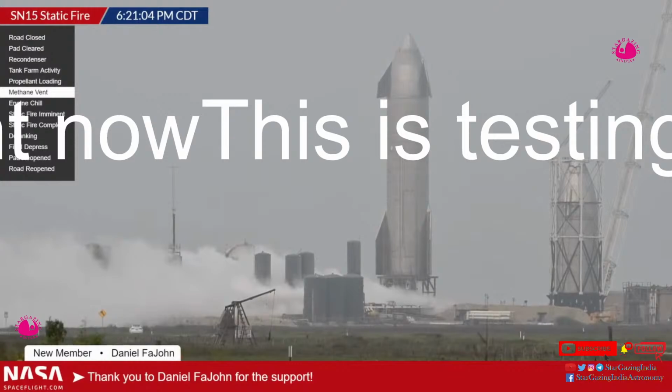Okay, John Noble with a question. Sorry, noob here. Would you tell me what Starship that new nose cone will belong to?